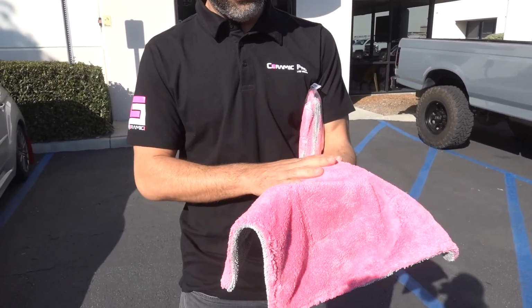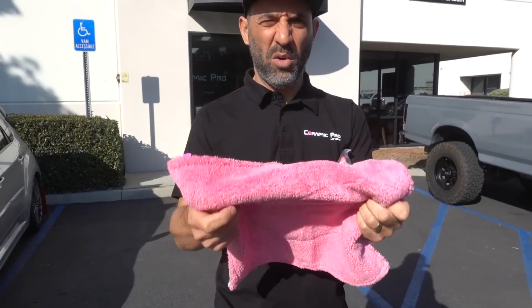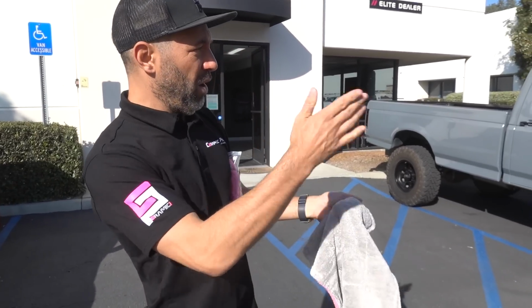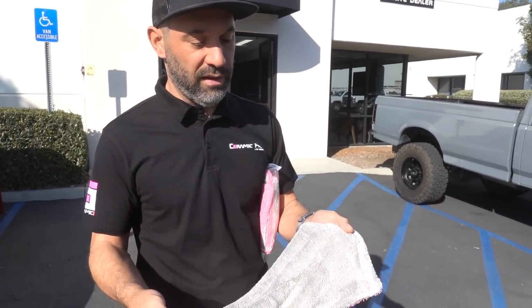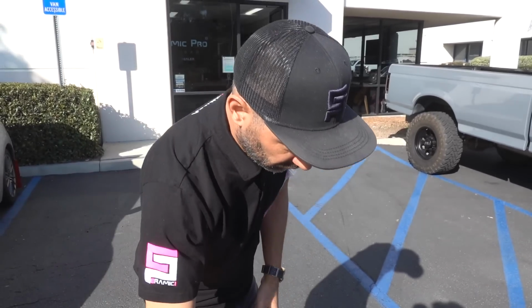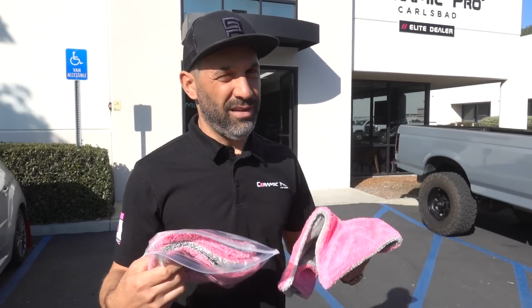So these are the drying towels we use, which I'll give this to you. Awesome. This thing soaks up so much water. So you just basically hose it, use a little bit of soap, get everything off, and then if you have spot free, you can just let it air dry. If not, you dry it with this. I have Clear Bra on my car. I literally just use one of these, dump it in water, wipe the car dry with the other one. That's all I do. But I don't ever let my car get really, really dirty.